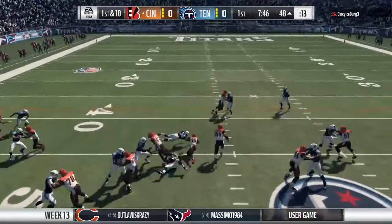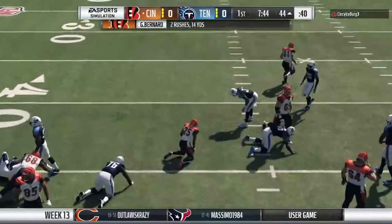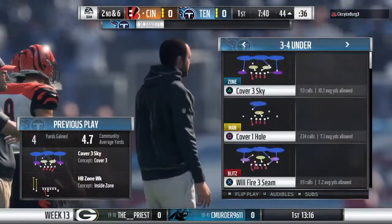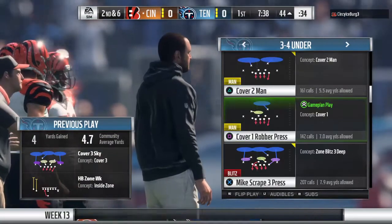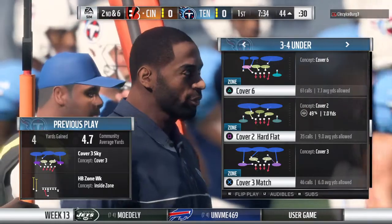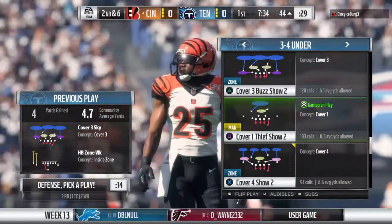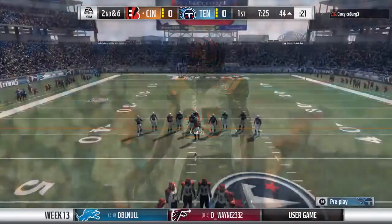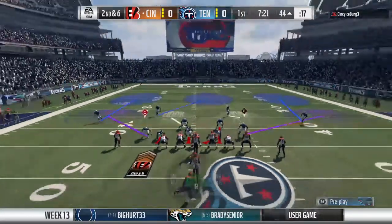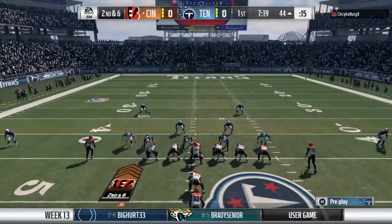Now a carry for Bernard. And he's going to fight his way forward here for a modest gain. It's a pickup of 4, and it'll bring up 2nd down. It's really simple to say that they know their identity, that they are a passing team. But one of the reasons that they're so successful, they know how to mix in the run and make sure that they keep the defense off balance and not able to just simply say, let's go get the quarterback and disrupt things. Here we go now.